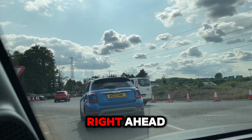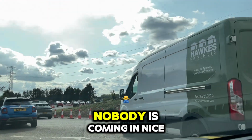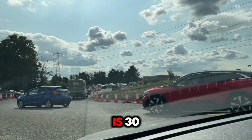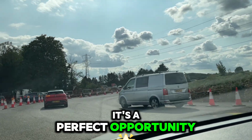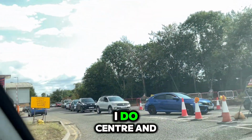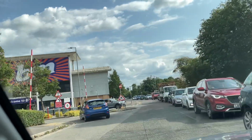So I'm looking right ahead, right ahead. Make sure all sides are clear. Nobody is coming in. Nice and slow, rolling down here. Remember, the speed limit is 30. It's a perfect opportunity for me to exit the roundabout here. So once I exit, I do center and the right, and I pick up the speed if it's safe to do so.